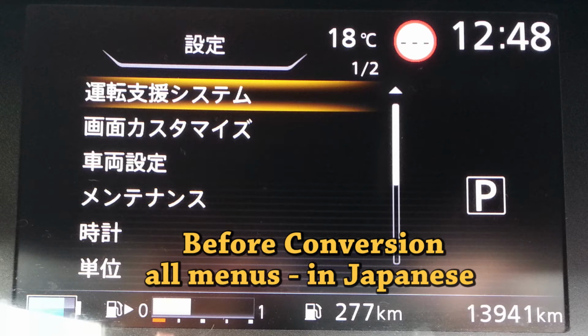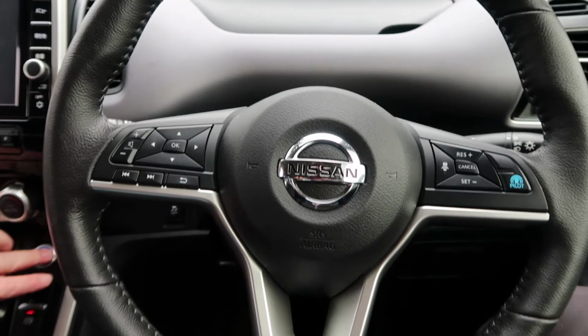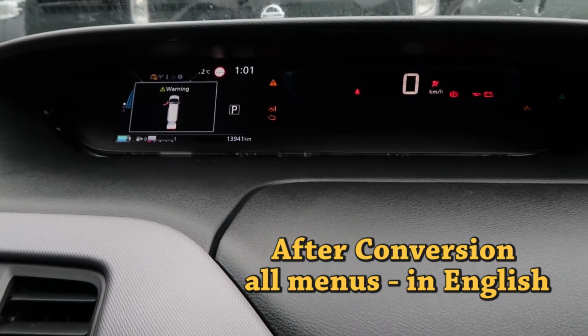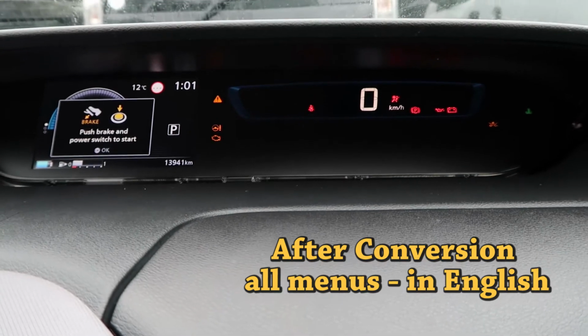In this video we show you the result of our new development, Japanese to English conversion of the Nissan Serena e-Power van. This 7-seater hybrid electric van is the first import to New Zealand from Japan.